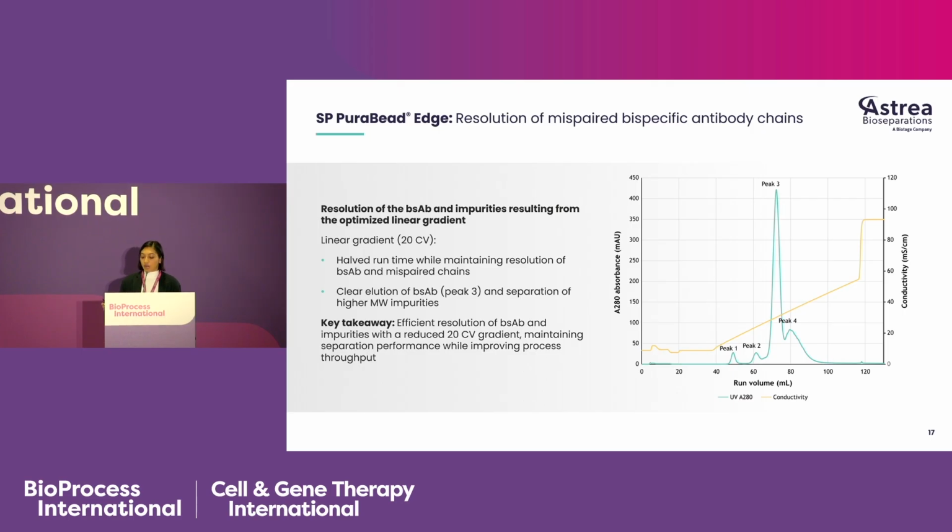That brings us to our optimized gradient over 20 CVs in order to decrease the runtime while hoping to achieve comparable resolution to the extended gradient. As shown by the chromatogram, SP PuraBead Edge was still able to resolve the 4 peaks, achieving separation of the target bispecific antibody in peak 3 from mispaired chains and aggregates. Even over a condensed gradient, SP PuraBead Edge was able to achieve efficient resolution of the target bispecific antibody and impurities while improving process throughput.